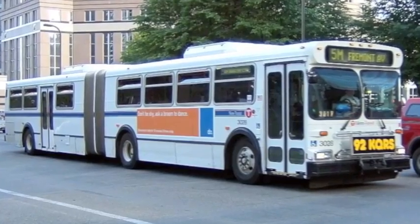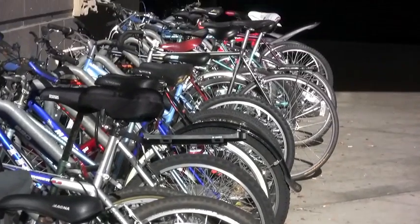Transportation at the post-secondary level is very different from high school. The post-secondary institution does not provide transportation for students. So students have to figure out on their own how they're going to get to the college. They could use public transportation, they could drive their own car, they could walk, they could use a bicycle. There are a lot of modes of transportation.